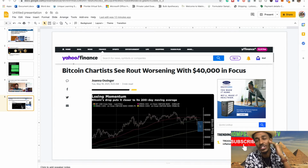Understand, y'all, when it gets to a certain point where it's too low, it's going to come back up fast. It's like pushing something down; it's just going to pop back up. That's what's going to happen, because people are going to buy, and it's just going to cause an effect.